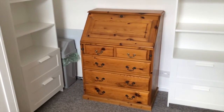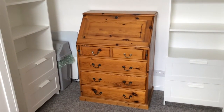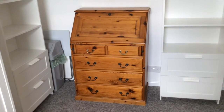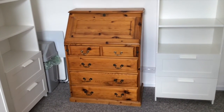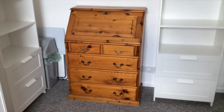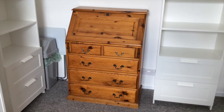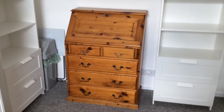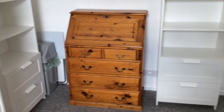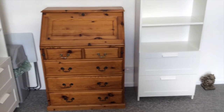This is my desk. I love this. I've had this years and years and years, and I bought it secondhand from somebody, and they'd actually had it made. So it's not something that's manufactured, it's actually someone had it made. I do want to change the handles on the drawers though, because he'd already changed the top two handles, and I don't like those handles anyway, so those are going to be changed at some point. But I like that it's that brown honey colour. I'm not worried that it's not white.